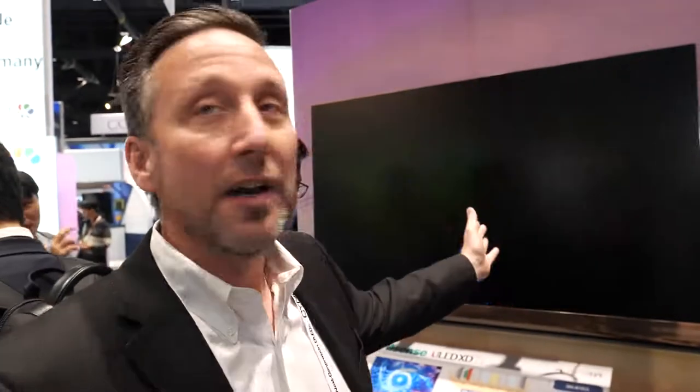The 4K module on the back of the panel is able to control the backlighting down to the pixel level. That's what gives you the full black contrast. And fully white. Yeah, exactly. So you hear a lot about full array local dimming, right? People talk about hundreds of zones in the best TVs that are out there today. This is 8.3 million zones of local dimming.